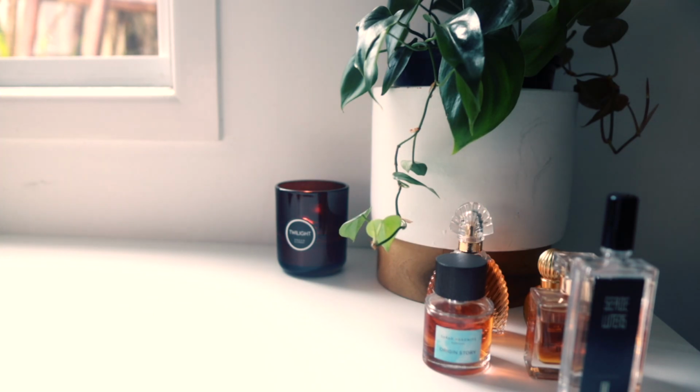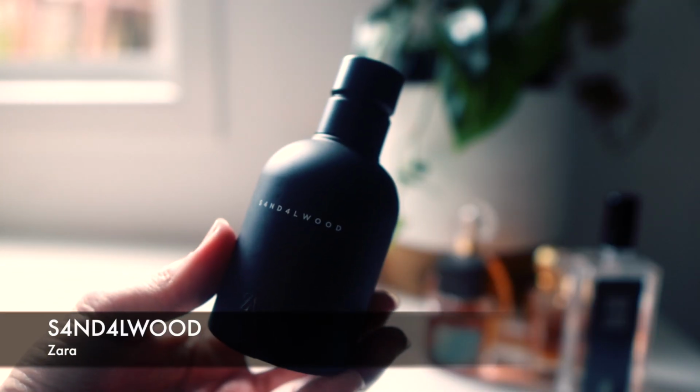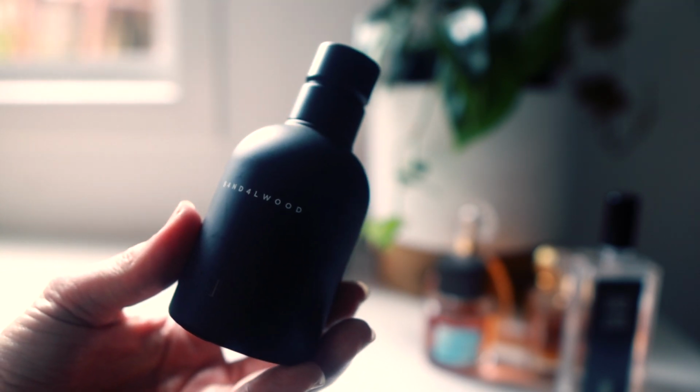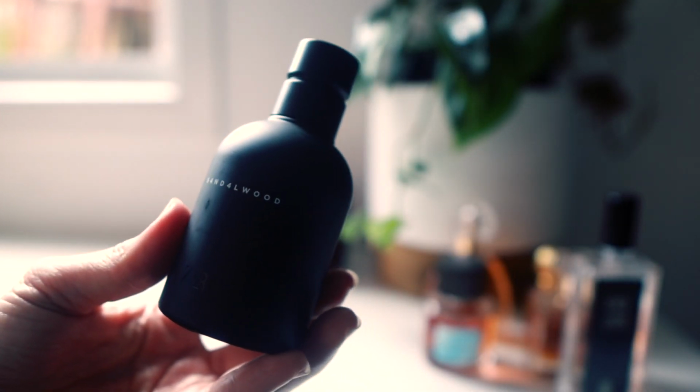The next one I wouldn't consider to be a success for me, but it ended up being a success for Matt, and this is Sandalwood by Zara. I don't know if this one's available anymore. I think this was, oh, maybe it is, it might be. It's the one with the 4 instead of the A in the name.